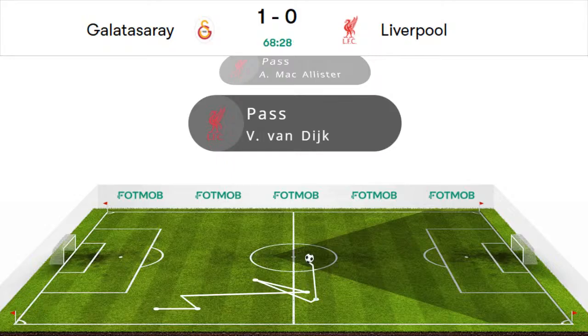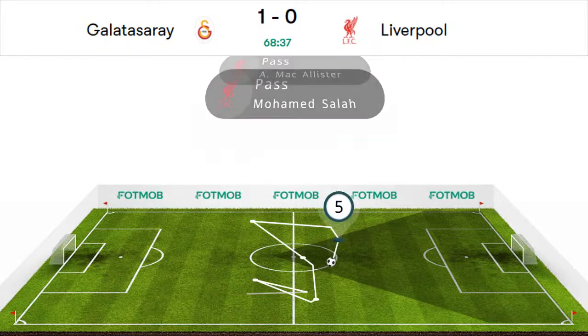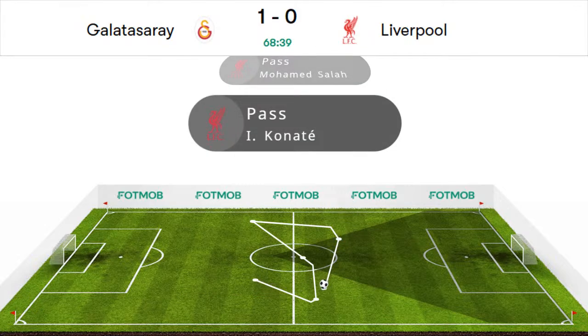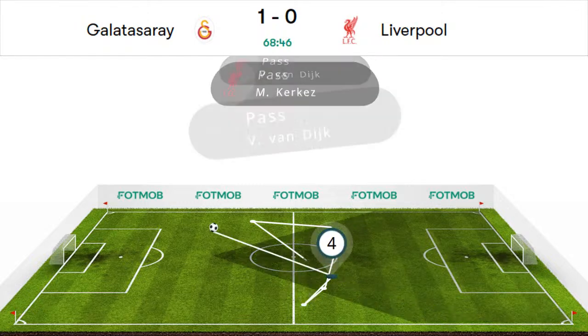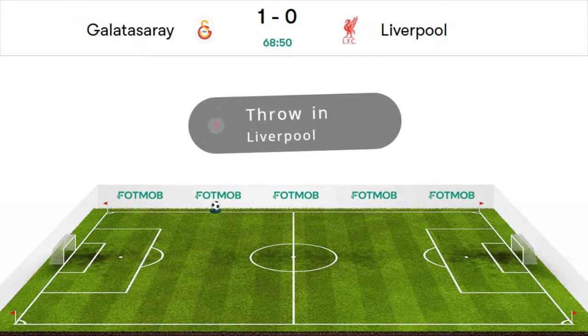His replacement was ready to come on. I think he's sort of insisted. The way he was coming off, he looked frustrated. I think he's insisting that he at least gives it another go. Mac Allister confirmed as the change now for Ekitike. And he's also going to take the drop ball and get us back underway, which is good because it gives him that first touch of the ball, which is always important.